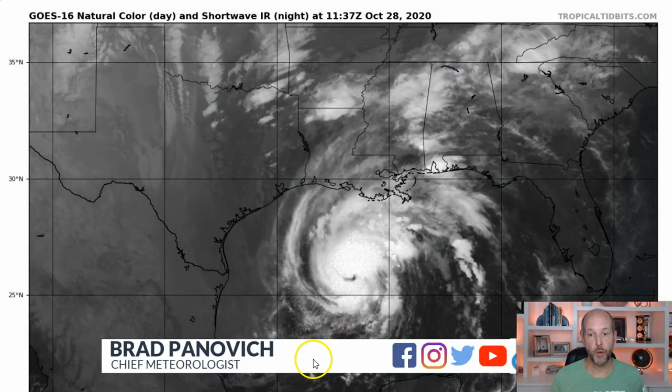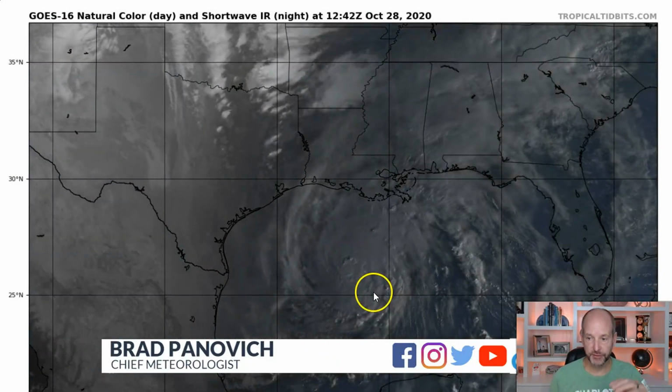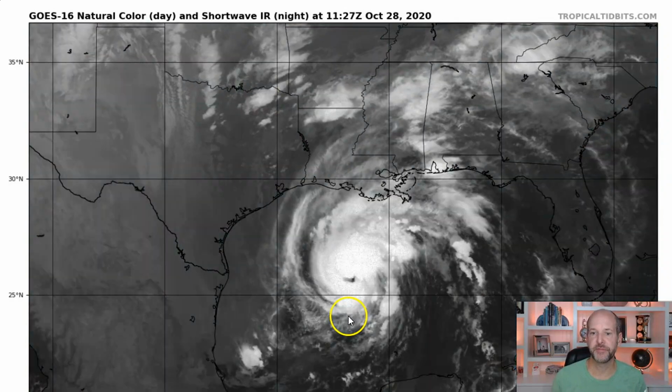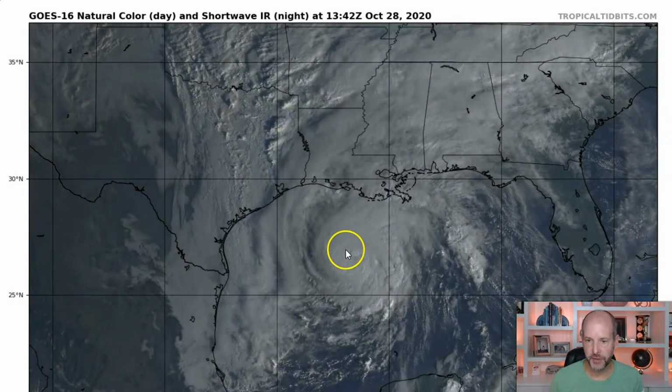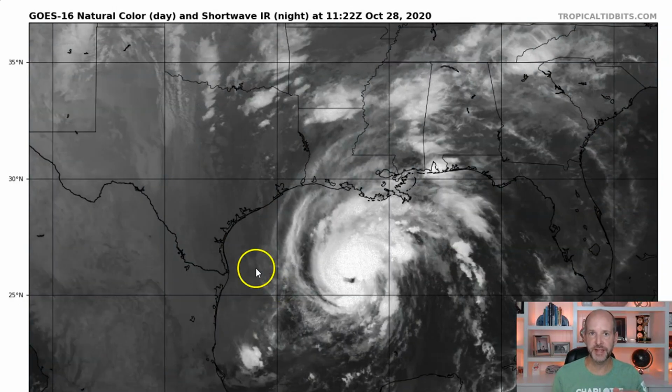Update on Zeta and the heavy rain that's going to be heading our way. Even though we have some rain this morning with the warm front, it's really tomorrow morning that we're watching for the potential for some heavy rain. Now, overnight, Zeta was getting very strong, a little concerning, was really starting to almost rapidly intensify. But the good news this morning, if you look carefully, the eye has kind of disappeared, and it looks like the intensity has leveled off.